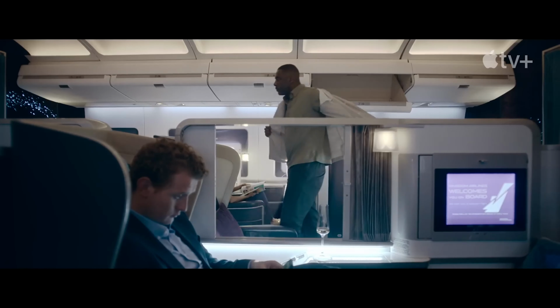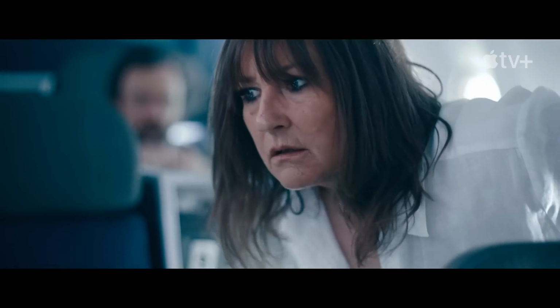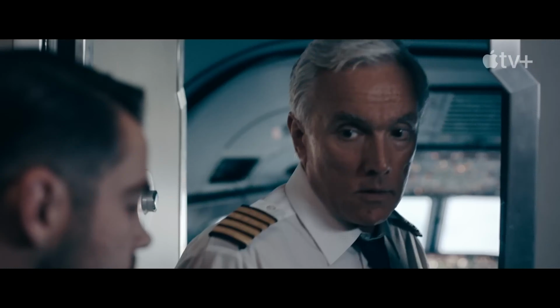Hijack is a limited series on Apple TV Plus starring Idris Elba, and the majority of the storyline takes place on an airplane as passengers are trying to figure out what to do during an actual hijacking situation.